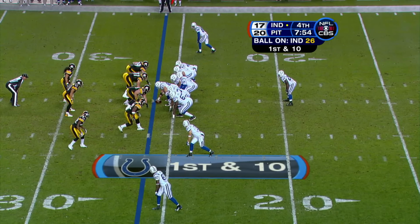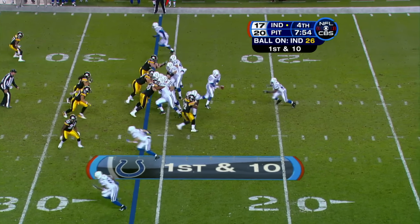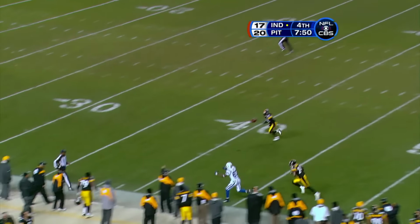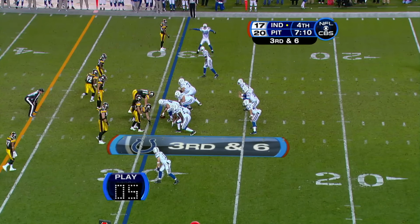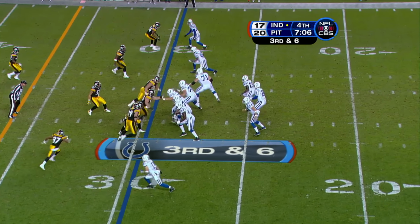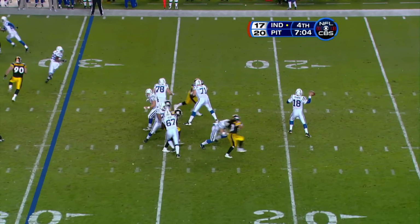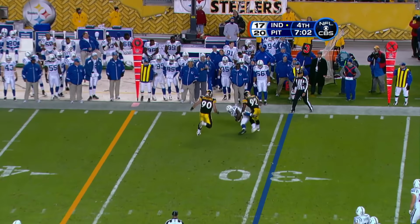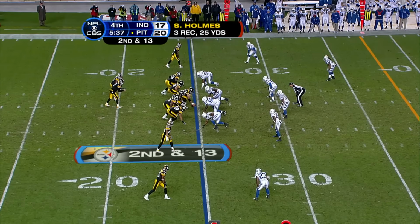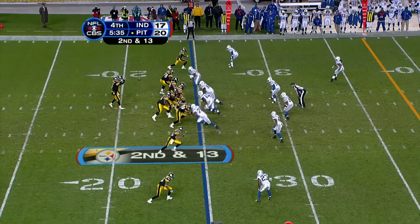Been a while since the Colts offense has been on the field. Play action. Manning going deep. Wayne is there. The pass is over his head. At 17 before the Steelers went on an 8.5-minute drive and got a short field goal for the lead. Manning on third down to a dive. He is knocked down short of the first by James Harrison. For the year with an ACL. Second down and 13.